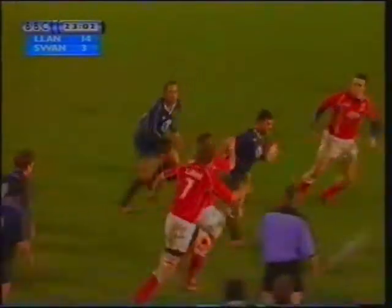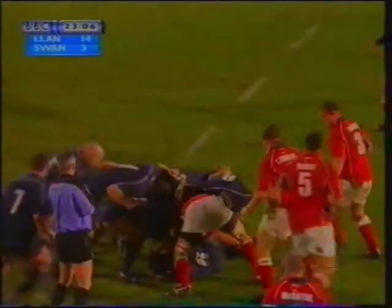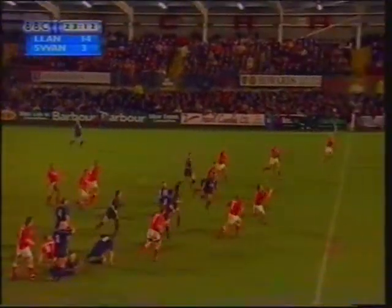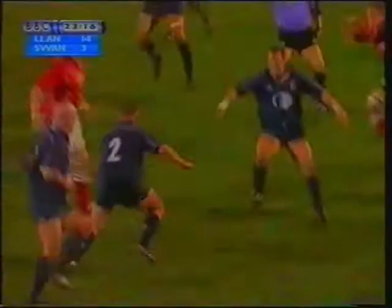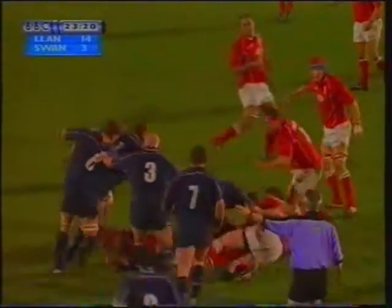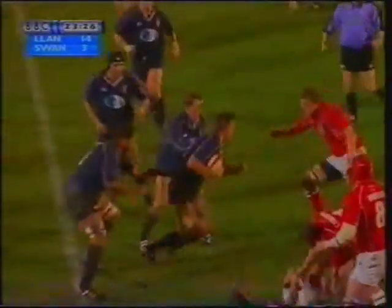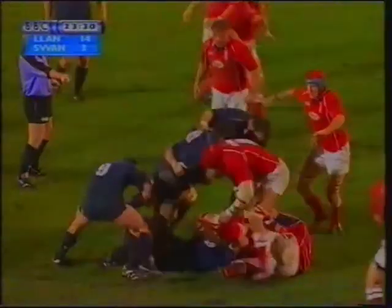Great driving from the penalty pack, but Colin Charvis did well to give Swansea parity or even a slight little edge forward. Henson looks for the gap behind the first line of defence. John Davis couldn't gather, neither could Barry Davies. Billy Bowshaw could for Swansea. The ball comes over to this near side of the field. Taylor tries to bash his way down midfield, shrugs off Guy Easterby.